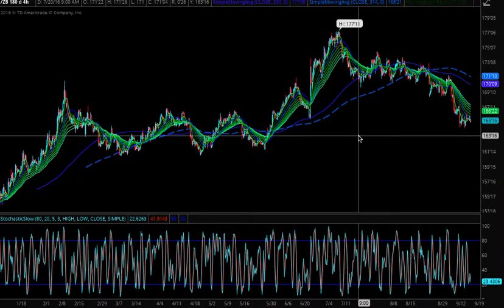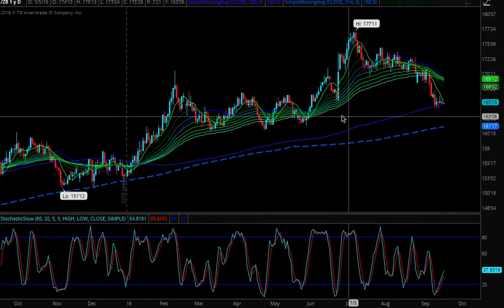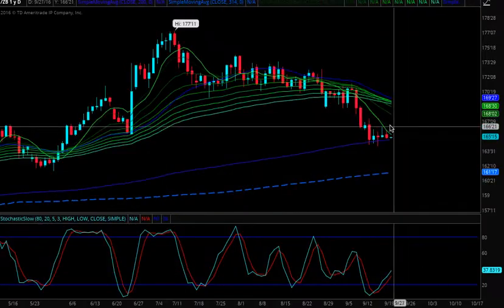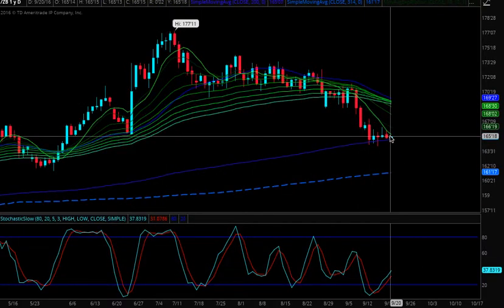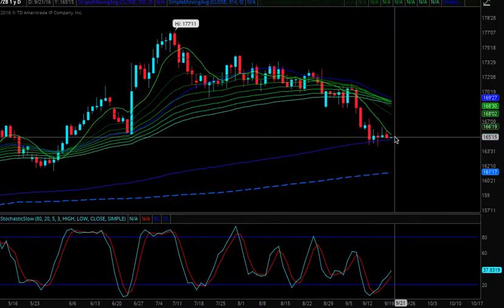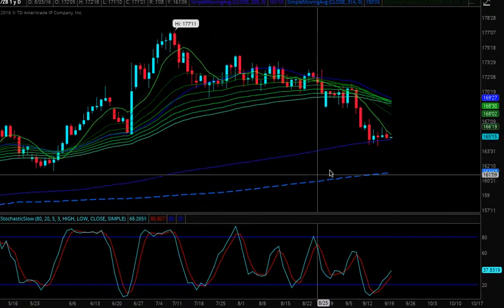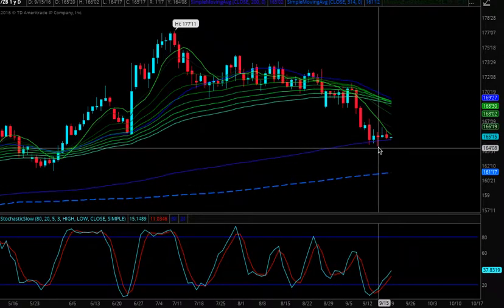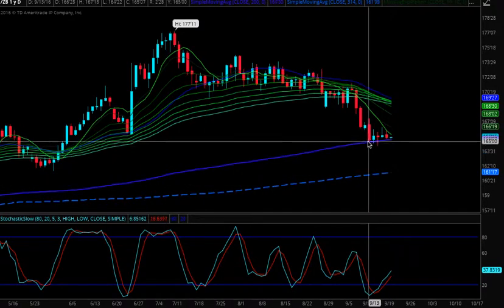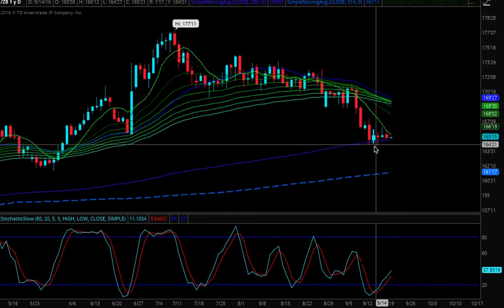And then long bonds. This is pretty clear. Here's your 8. This is showing you the immediate trend, the trend that the market's in right now, which is bearish. But long term, you could easily hold here. So we're trapped between the 200, give or take a little bit of room, and the 8.